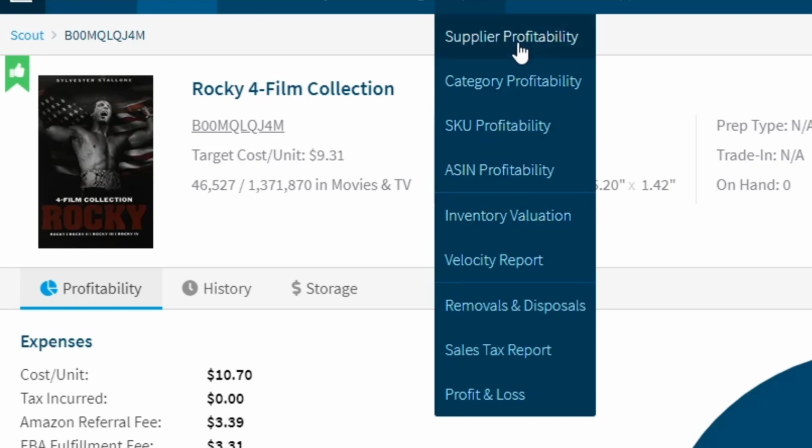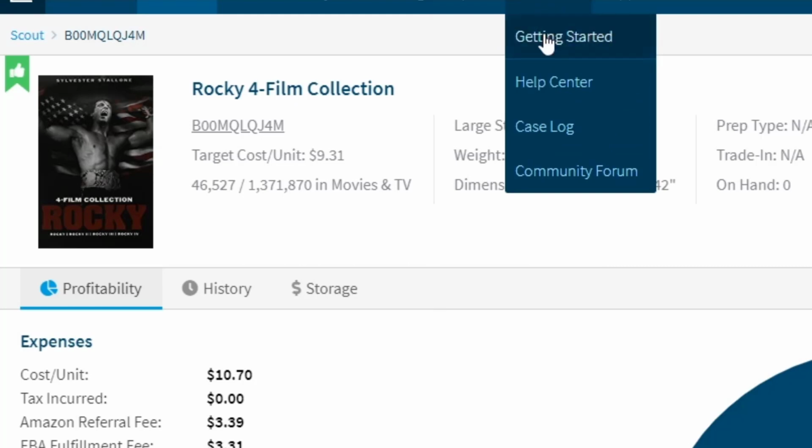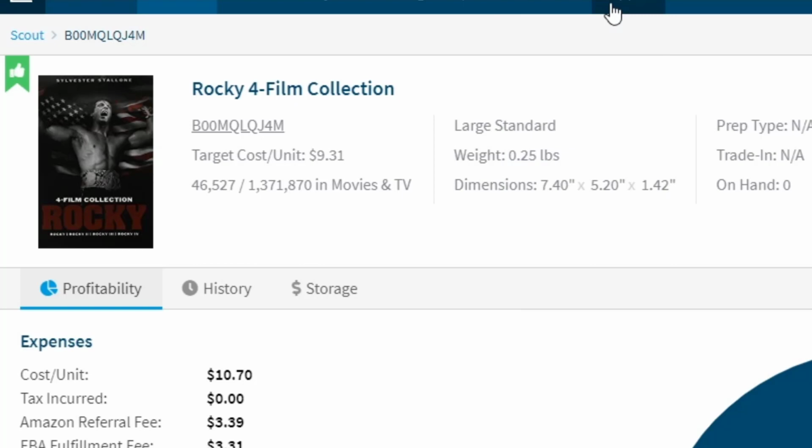Supplier profitability. For example, you have different suppliers. Which ones are the best? Which ones are giving you the best profitability so that you could focus on that? Which categories are giving you the best profitability so you can focus on that? Guys, you've got to double down on what's working. Okay. Same with SKU and ASIN profitability. I mean, there's all types of things there. Then this is all under your resources. And if you need support, you can go there.